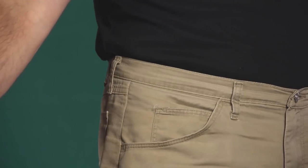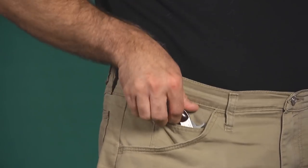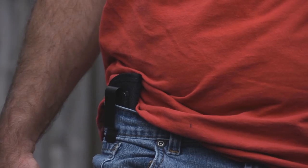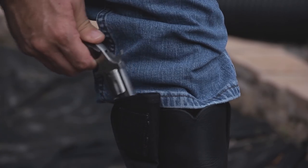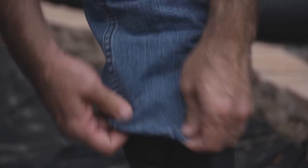The appeal to this as a firearm is that it can go places where nothing else can. This you can fit in the fifth pocket of your jeans. This is something that you could put in an inside the waistband holster and have no idea it's even there. I've got an inside the waistband holster that I put this into that I can clip onto the top of my boot. Becomes a boot gun.